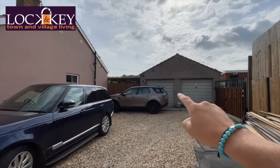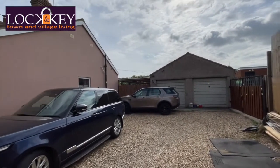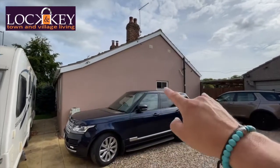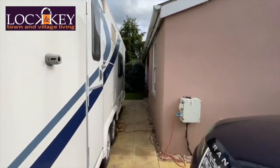You could make that into another little unit or something, or a workshop, gym, or continue using it for a garage or whatever. But it's certainly open for that. So as you can see, this is the elevation to the side. Let's just walk ahead into the front small garden.